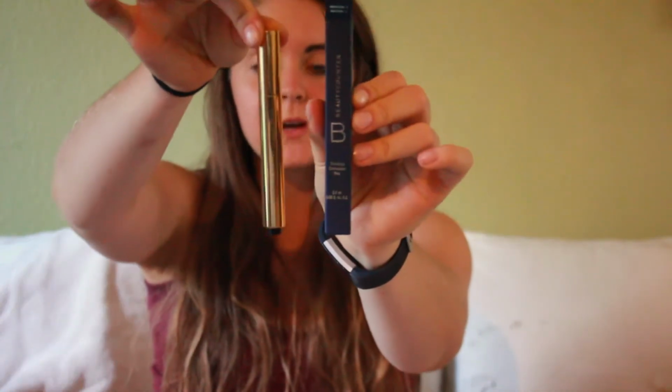And then finally, arguably my favorite item from Beautycounter, I got a touch-up concealer pen. So it's really cool, it comes like this, kind of sleek again, and it works really well.